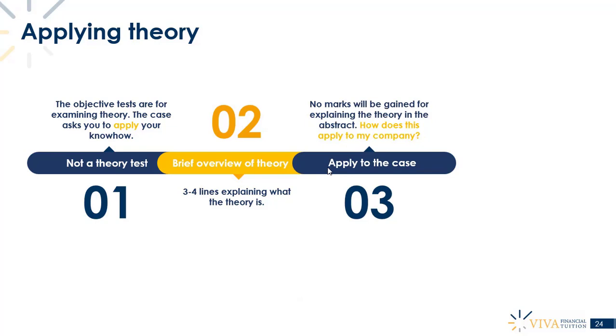So once you've introduced that theory, I'm going to use the balanced scorecard here. It's quite useful. And the balanced scorecard is, and you use 3 to 4 lines to explain what it is. Then get into taking the elements of the balanced scorecard and applying it to your company and to the scenario that has come up on the day of the exam. Okay? So if instead you just work through an explanation of the balanced scorecard, the different elements, the 4 perspectives, what each one is, and you're not talking about it in the context of your business and the context of the questions, 0 marks. So you have to apply it.